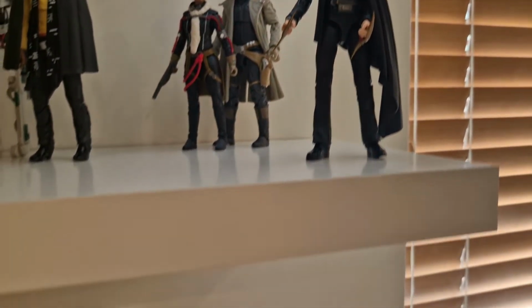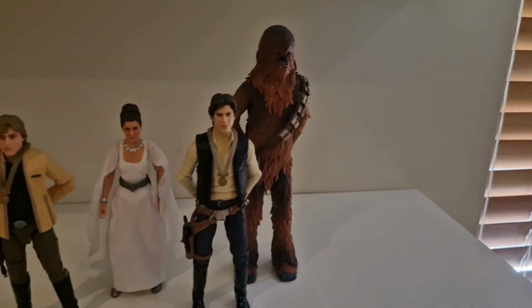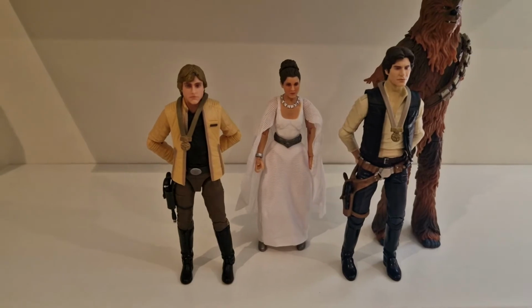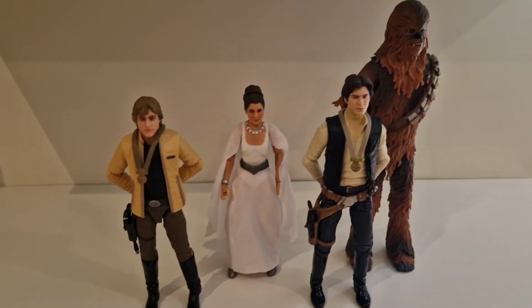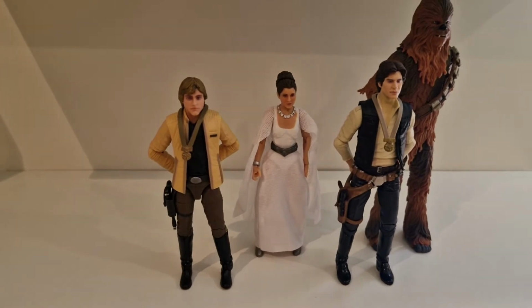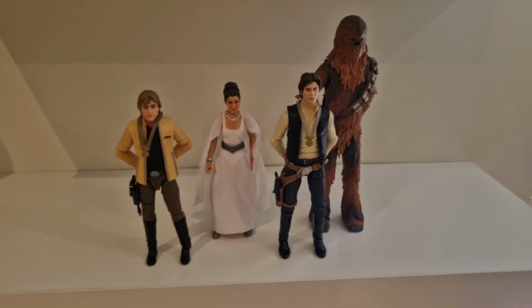And then moving down. I'm probably going to put some more figures here, but here's Leia, Han and Luke, and Chewie from the medal ceremony. Got space to play around there and add more figures at some point.